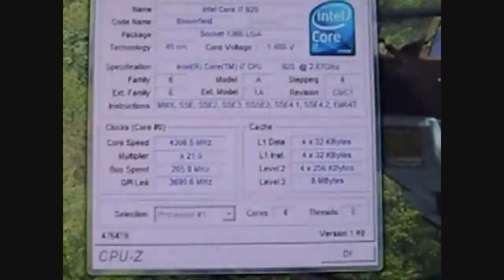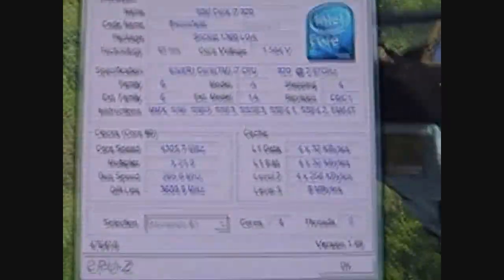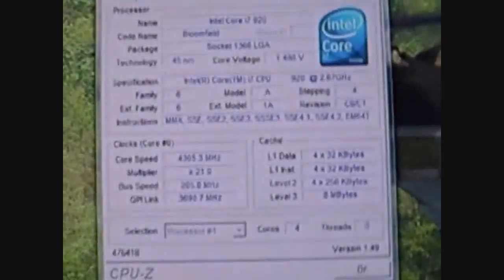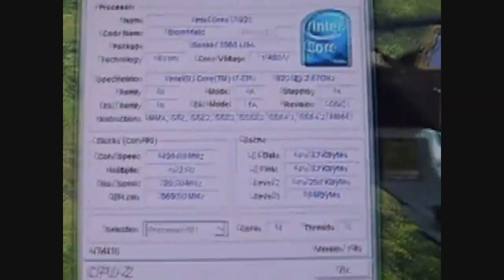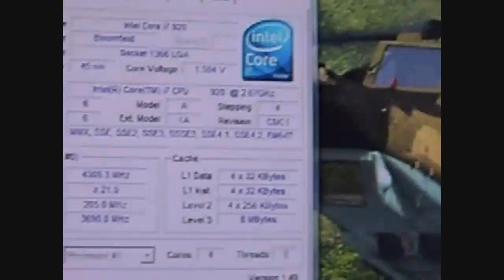Currently two-way SLI, as one of my cards is away for RMA, and I'll be getting the 295s on the 8th or 9th of January. But anyway, back to the video.